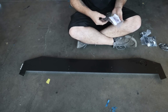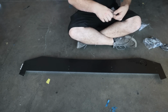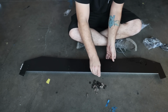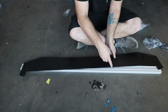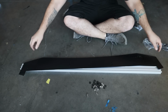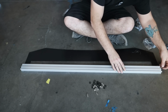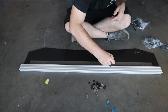Now in here, one of these bags, there should be some little slidey boys right here. These are for the fairing. So what is gonna happen is these are going to slide into the channel of the extrusion here and then bolt the fairing to the extrusion. So we can kind of gauge where it's gonna go if we just measure up where this is gonna sit. Then we can slide these pieces in, flathead here, and just slide these guys down to where they gotta go.